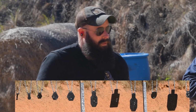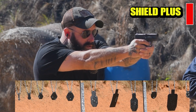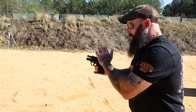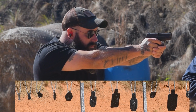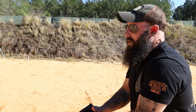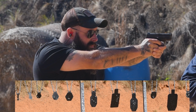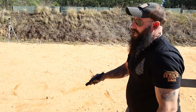All right, let's bust out the Shield Plus. All right, 13 round mag. Got it. All right, target, you're going down, sucker. Oh my God, hold on, hold on. I ain't going out like that, hold up.